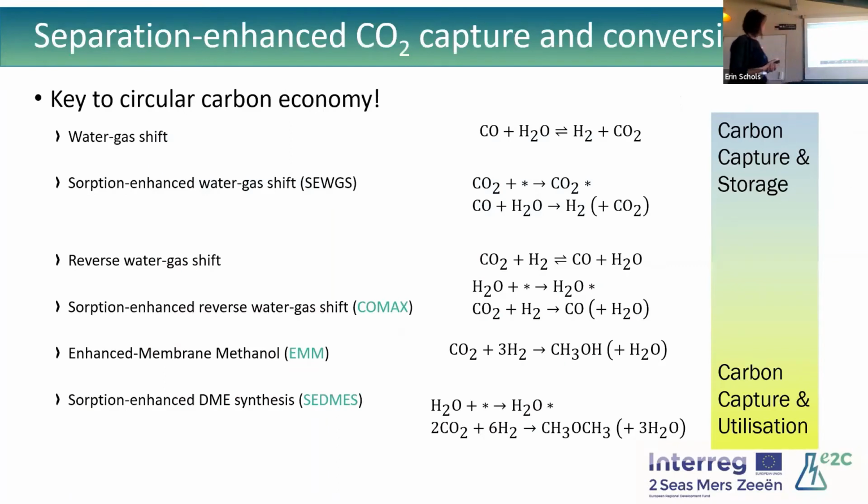I think you've already seen some of these reactions before. Like Jan-Willem said, we are focusing a lot on process intensification. So we want to combine a conversion step and, for example, a separation step in one to optimize and intensify the process. And we're looking into different types of reactions. For carbon capture, we've developed the sorption-enhanced water gas shift reaction to capture CO2 at high temperatures and high pressures. And we're also looking into CO2 utilization, in which we capture the water that's being formed in different ways, using sorbents or using membranes, for example. And today I will focus on the last technology, sorption-enhanced DME synthesis reaction.